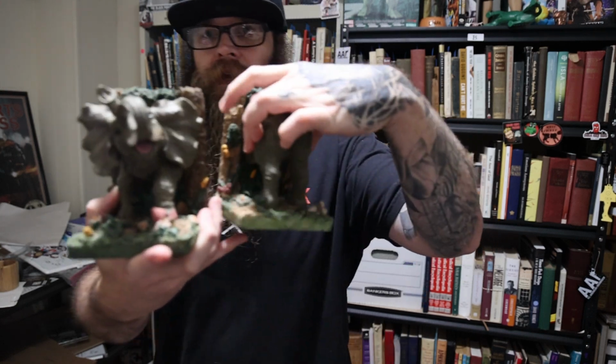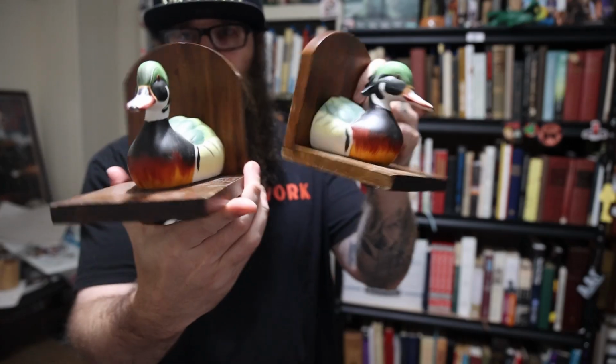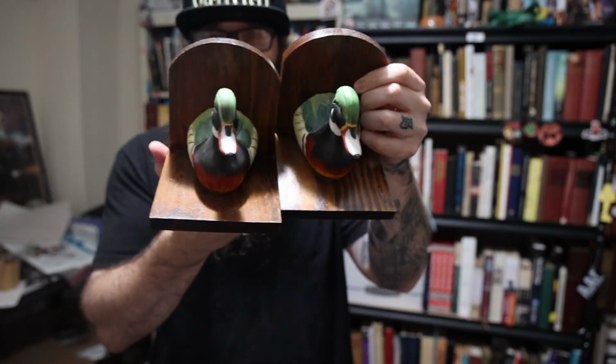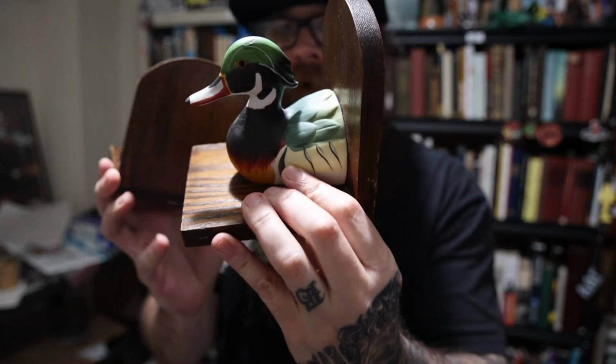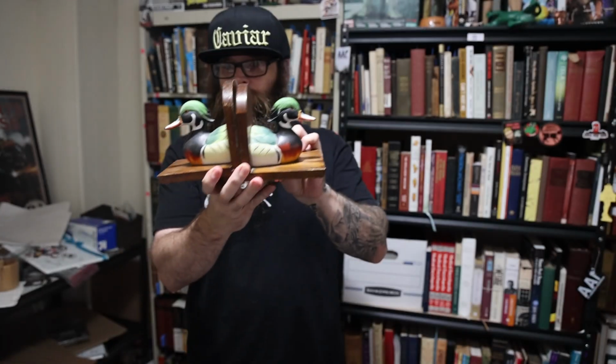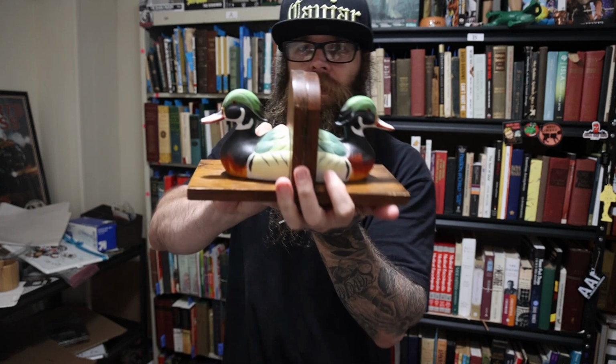Cool elephant bookends. Alright, another set I found, just these ducks. Paid $2 for these. Got a pretty cool paint job on these. All wood. Gonna try to keep picking these up. Usually at a thrift store they're too much, so at yard sales I can find bookends cheap enough where I can still sell them and make a decent profit.